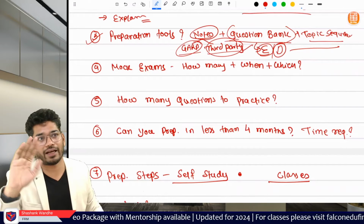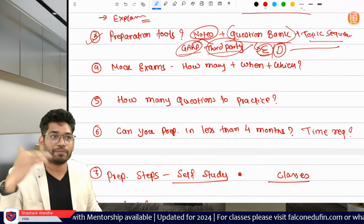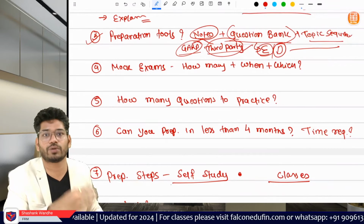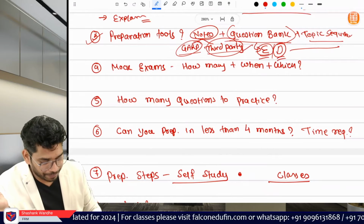So you're practicing like flying a plane to clear your car driving license examination. Okay, so you don't practice on a plane, right? You have to practice on a car only to clear the car driving license exam or test, right?